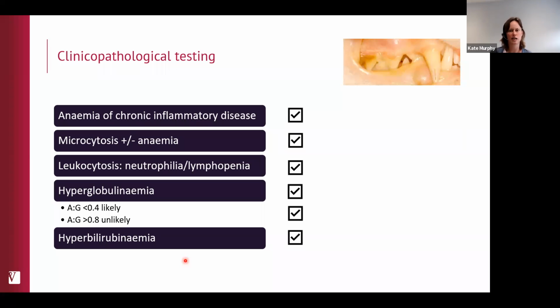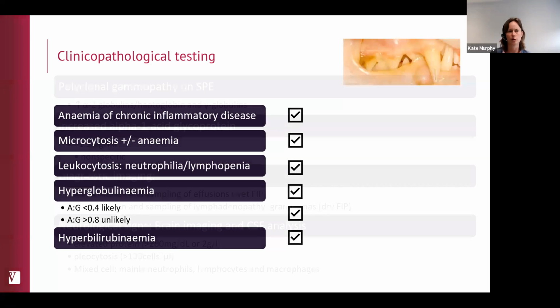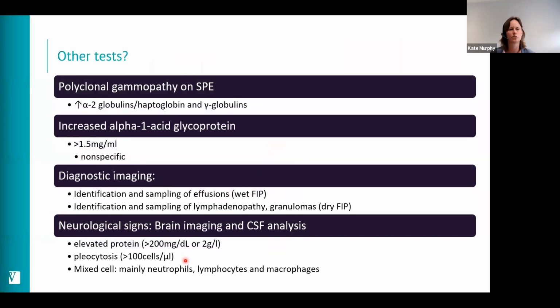Now, there are some additional tests that we consider, and we're going to come to the more specific coronavirus test in a moment. But other things that we might consider doing, well, if we have got a hyperglobulinemia on our basic bloods, we could submit the blood for a serum protein electrophoresis. And one of the ticks in the boxes there is we're expecting with FIP to see a polyclonal gammopathy.